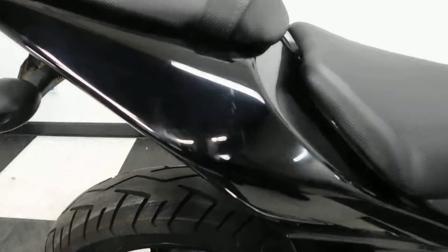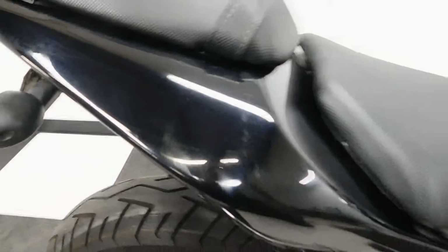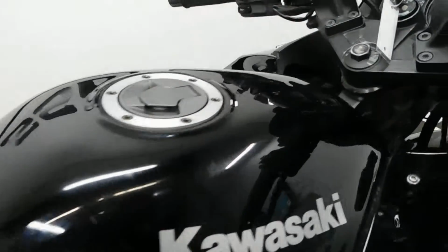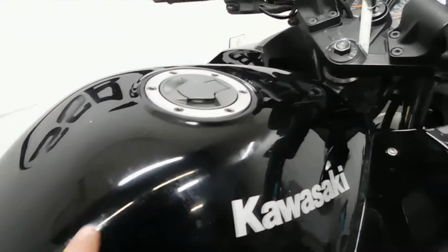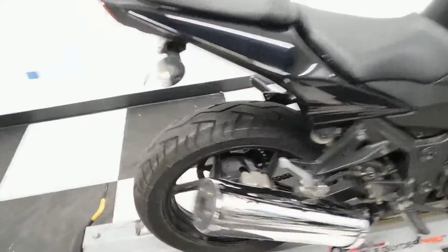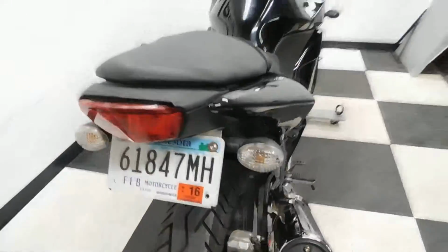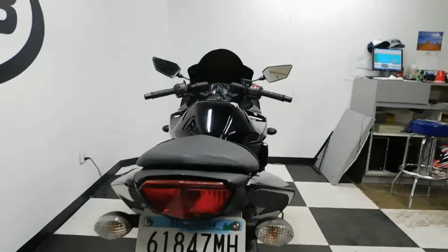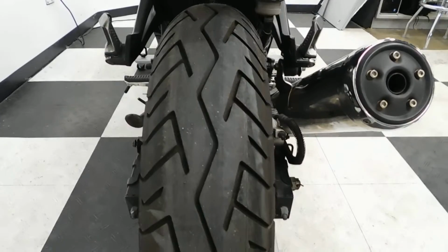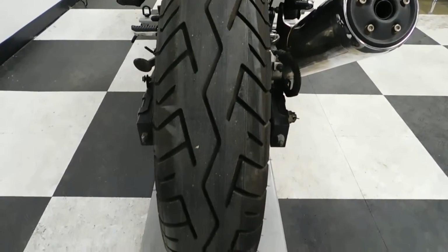It has some scuffs on the tail. Basically it looks like from a boot, the swing over. I think they had a tank bag on this bike for a while too. We've got a little bit of scuffing here along the edge of the tank, but it's very, very minimal. The one accessory this bike does have, it does have a fender eliminator on it. The back tire itself is in excellent shape, looks fairly new.